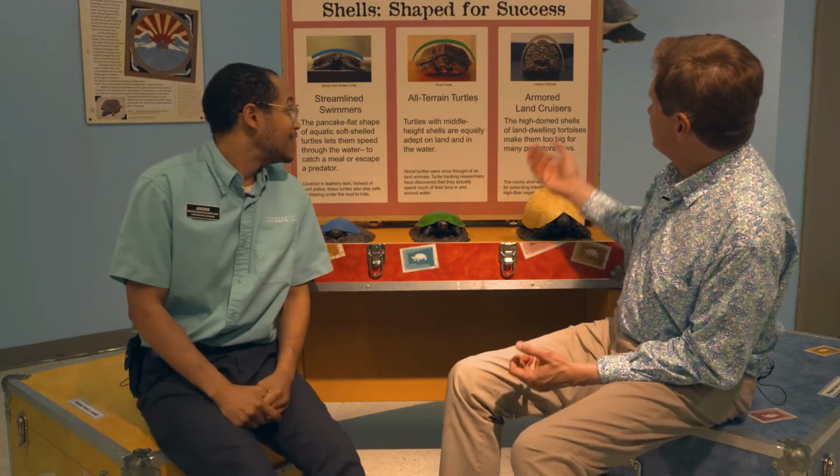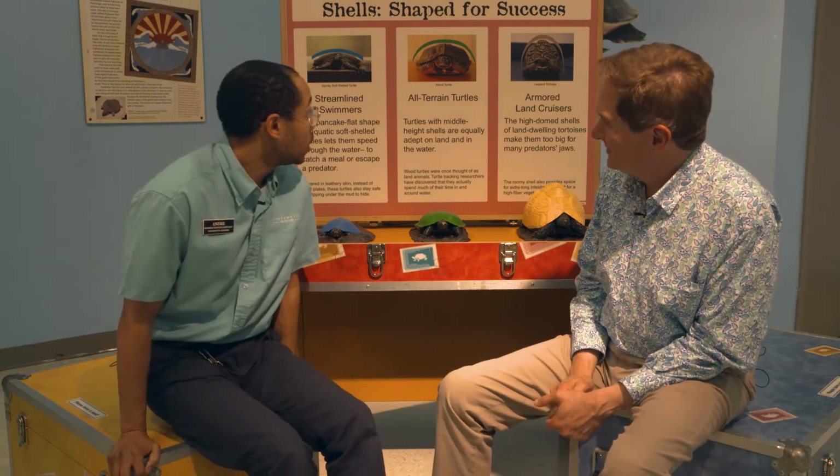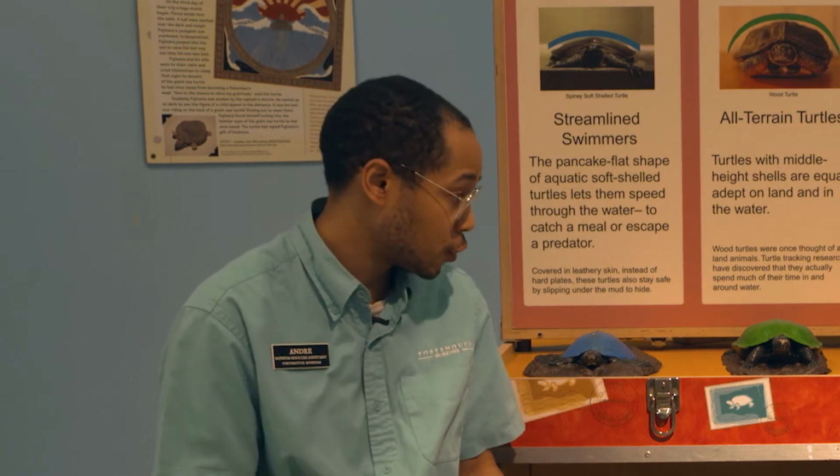Like this here, this is about different shapes of shells and things. Going in with the theme about the turtles, there's a lot of things that I personally didn't know about turtles. There's a bunch of different types of turtles and different types of turtle shells. There's land turtles, there's turtles that only like to swim, and there's turtles who like to switch it up, depending on how they're feeling and what they're doing.